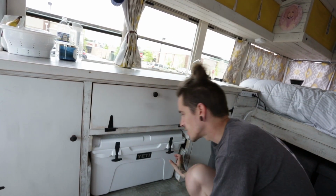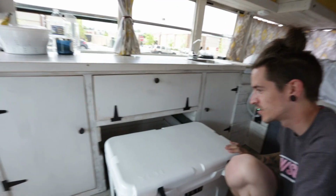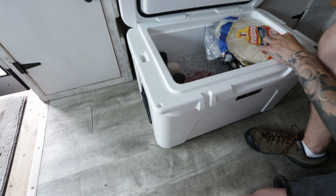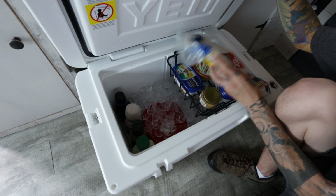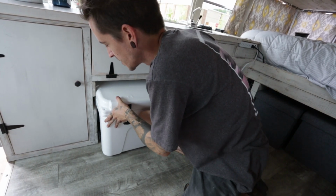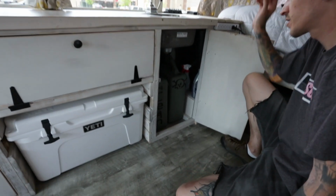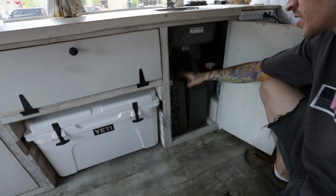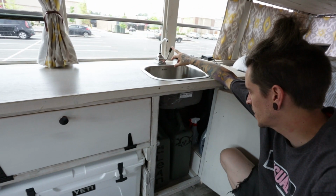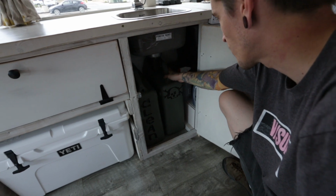Below that is our refrigeration system, which is the Yeti cooler. And yeah, like I said, we change the ice every few days. Keep our cold stuff in here. And this just slides, like this is kind of a perfect fit, so it doesn't move around that much. Below the sink is our water system, so we fill up this 6 gallon of clean water and it gets pumped up through here and drains back through into the 6 gallon gray water catch.